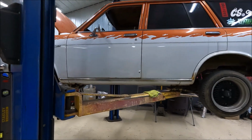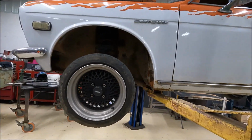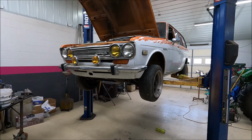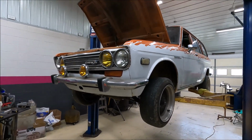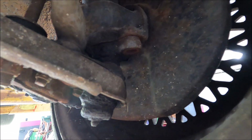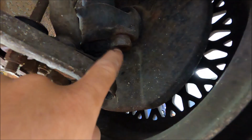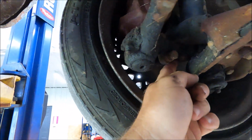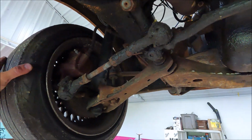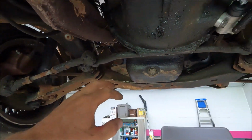Let me raise it up, check all the fluids in it, air the tires up, and I'll have to go get some gas, but then we'll go for a rip and try it out. Look at this. That right there is not good. It's missing a bolt there, and this other one is loose. So we'll get that taken care of before we go on our first test run. Other than that, the front end seems tight.